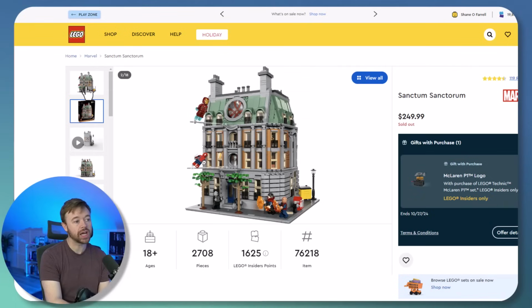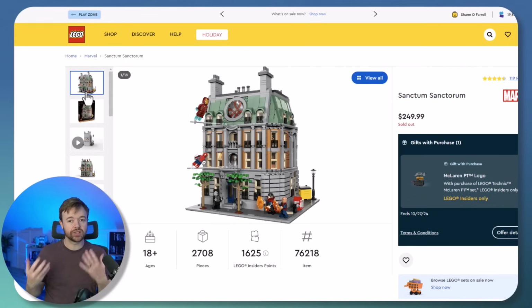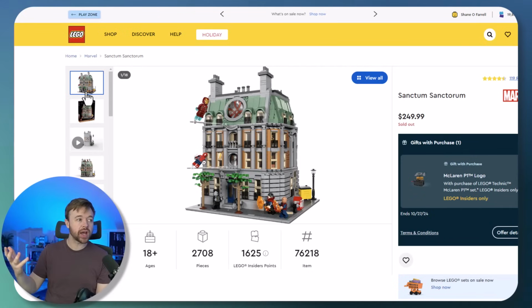So this is another one that I've seen in the communities people get excited about. It is modular, so you can buy it if you're a Lego city builder because it just slots in really nicely with your Lego city. But of course, if you're a Marvel fan, you're going to want this as well because it's just an amazing version or depiction of the Sanctum Sanctorum.